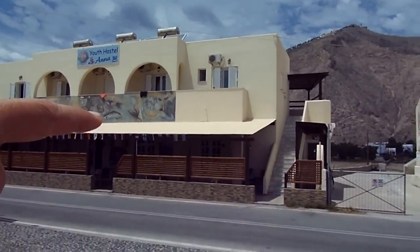This is the hostel where I'm staying, just $9. I will show the hostel and more of the prices of things in upcoming videos, so stay tuned.